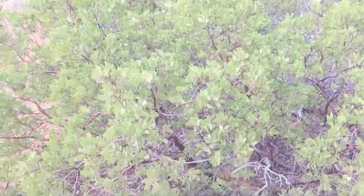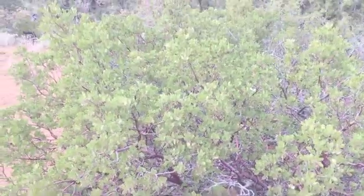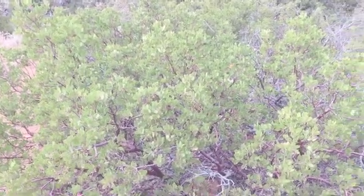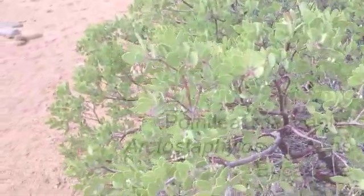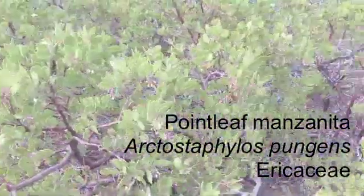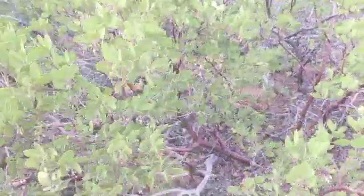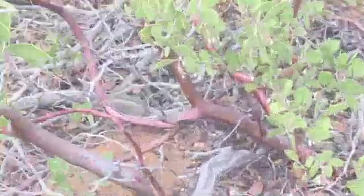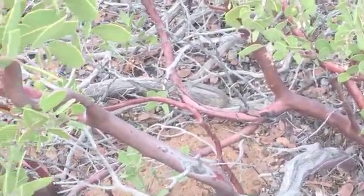So this shrub is one we have not encountered before. This is a manzanita. And there's a couple manzanita species in our area. This one looks like pointleaf manzanita, which would be Arctostaphylos pungens. That's the Latin name. Manzanitas you can recognize by the reddish bark and the just really smooth look to the bark. It's just very distinctive. There's not really anything else around here that looks like that.